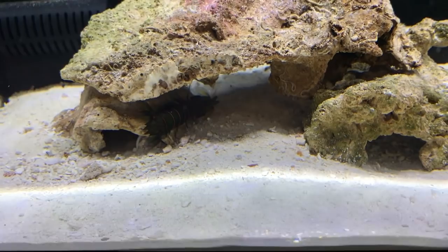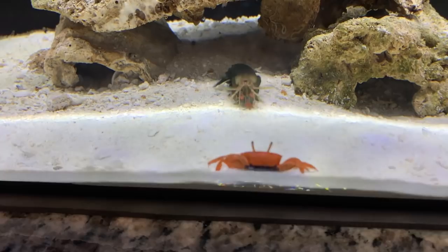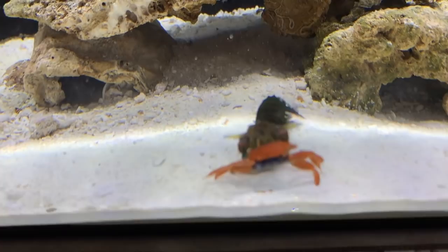Come on, Mr. Mantis. Oh, got his eyes on him. Got his eyes on the crab right now. No way. Not on the glass. Oh! Oh, my gosh. Wrecking him. Wrecking him.